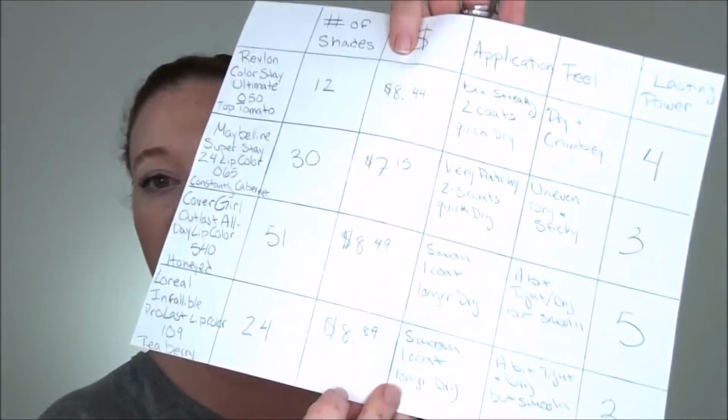And then lastly, today's one was the L'Oreal Infallible, 24 shades, around $8.89. The application on that one was extremely smooth. It felt really nice going on. I got full complete coverage with just 1 coat, and it also took a little bit longer to dry, very similar to the CoverGirl one. The way it felt was a bit dry and tight, very similar to CoverGirl, also still smooth. Once I put on a little bit of the top coat though, it felt fine.